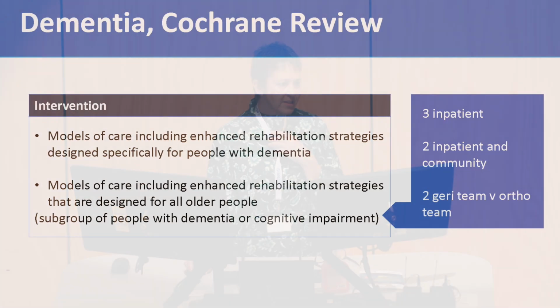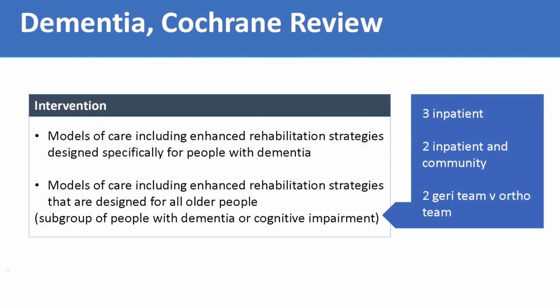And then within that 7, 3 were conducted in the inpatient setting, 2 were delivered inpatient and in the community, and 2 compared geriatrician-led care to an orthopaedic team-led care. So unfortunately, because of the quality of the trials, the fact that they were very diverse in what they were examining, again, we only had very low certainty evidence for all of these, and no really clear conclusions could be drawn from this review. So this is a really important area where more research needs to be conducted.